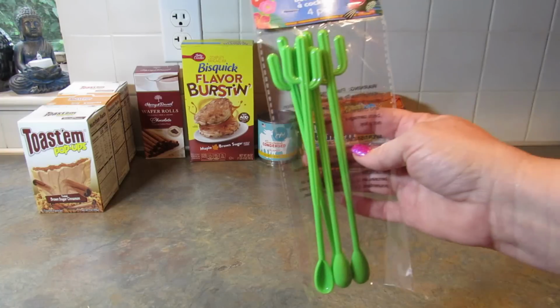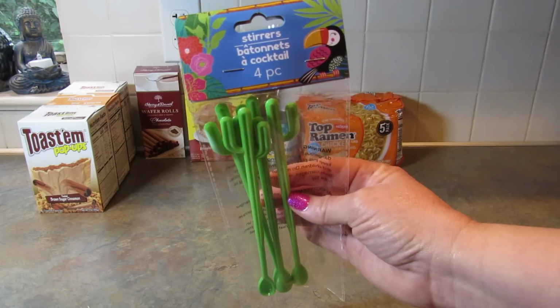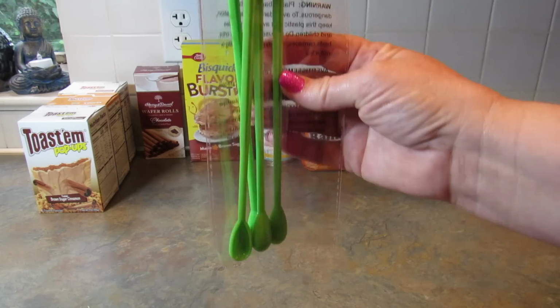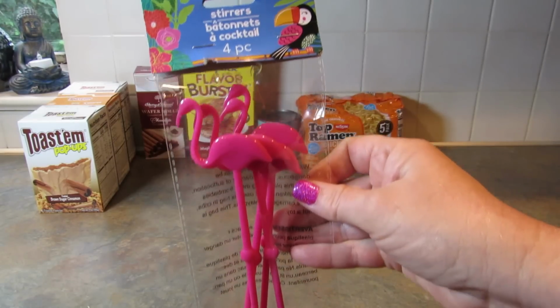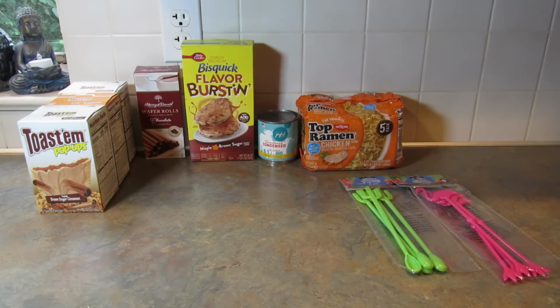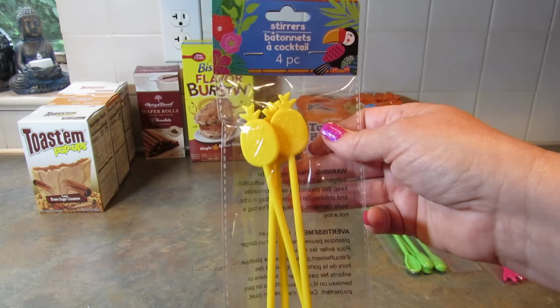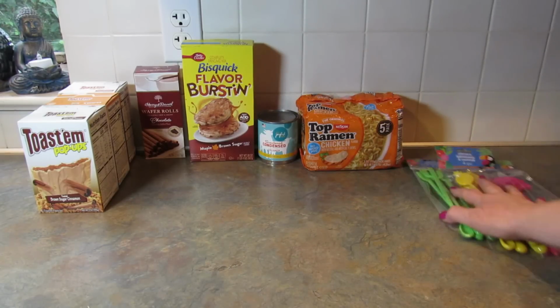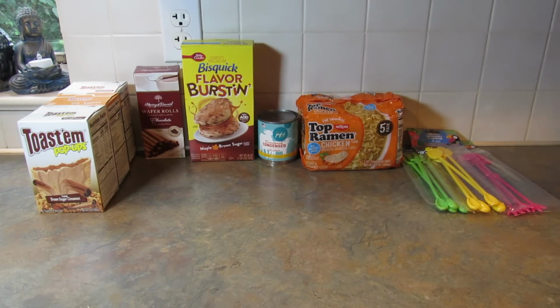Next, I got these cocktail stirrers or drink stirrers. It's hard to say. I got the cactus ones. You get 4 in each pack. I got the flamingos, those are super cute, and the pineapples. I don't have a specific use for those right now, but I'm gonna just add them to my stash of party stuff.